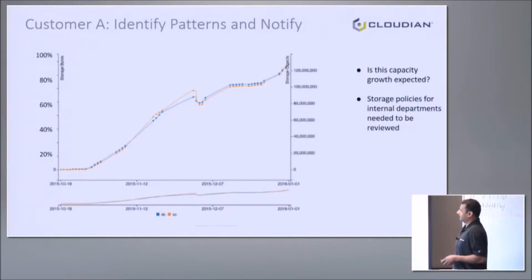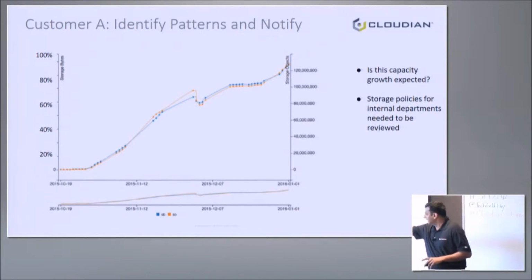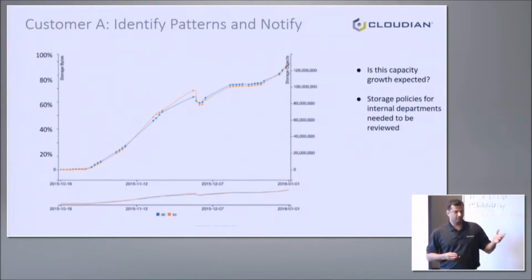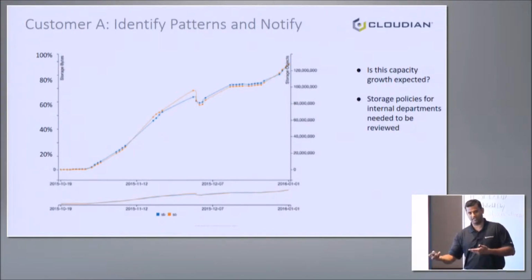Here is a real customer from two quarters ago, and they had a rogue application which started to pump data. It was a backup application. I won't name the vendor, but it was supposed to expire some data, and they had a bug and were not expiring it. Within a few days and weeks, they were at 90% capacity. One of the things we have written identifies patterns and anomalies, and the algorithm picked up that they were running at a really fast pace and about to hit 100% capacity. So we picked up the phone and called them, and they were able to identify the problem, because they thought the backup application was expiring data and was only supposed to keep a few terabytes of data.